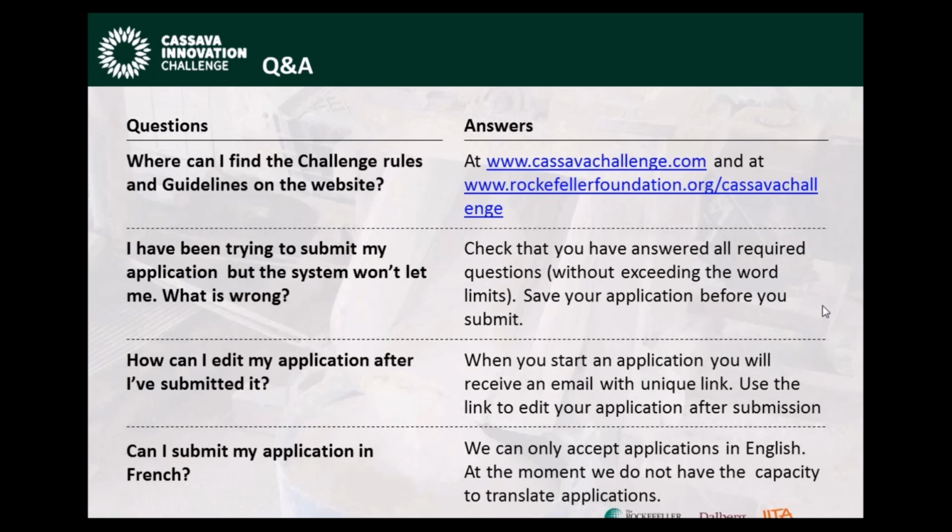Next question focuses on one we've received from a number of applicants. I've been trying to submit my application, but the system won't let me. What is wrong? Oftentimes we've seen a few common issues. First, you need to make sure that all the required questions have been answered. Second, you need to make sure that you've not exceeded the word limit on any of the questions. And third, you need to make sure you've saved each of the different pages of your application.